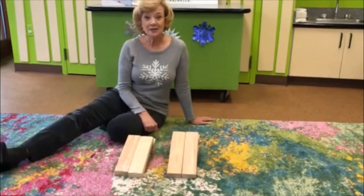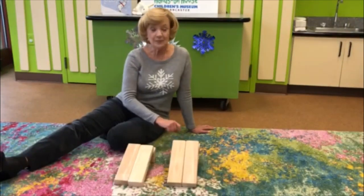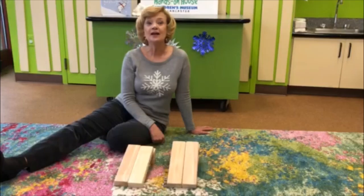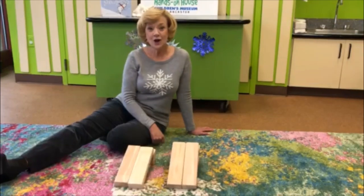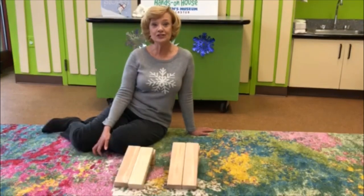Did you see how the pom-pom or bunny traveled faster down the slope that was higher? Because remember, the higher the slope, the faster the speed. We would love to have you try this at home with some things that you have around your house.